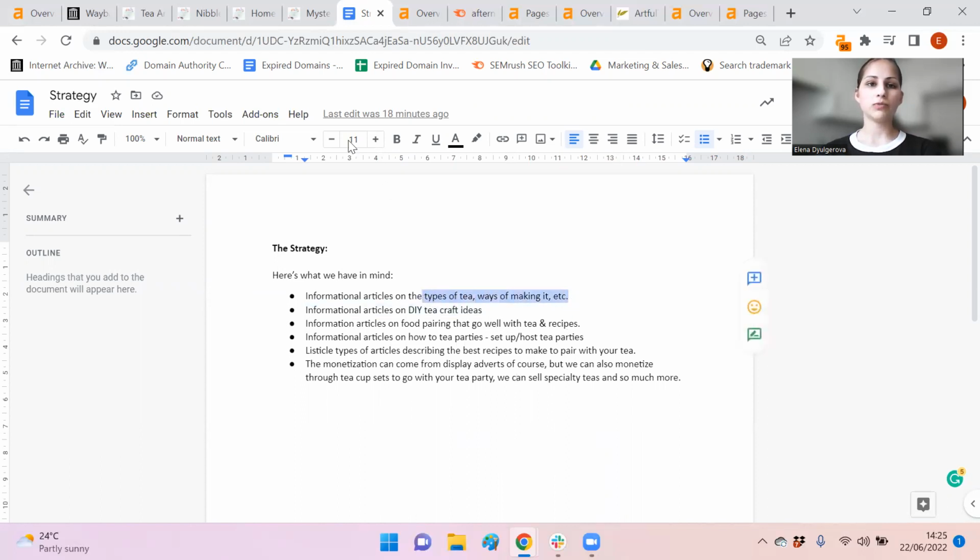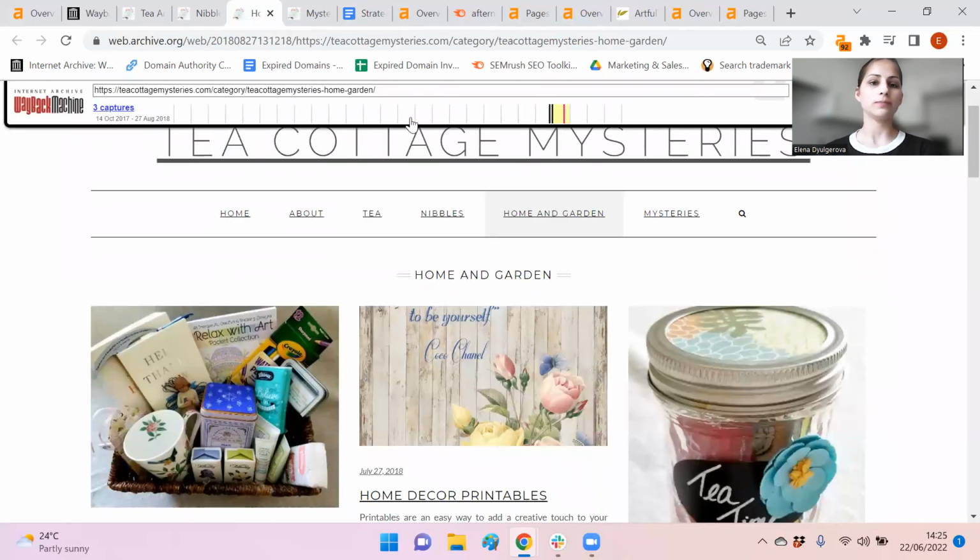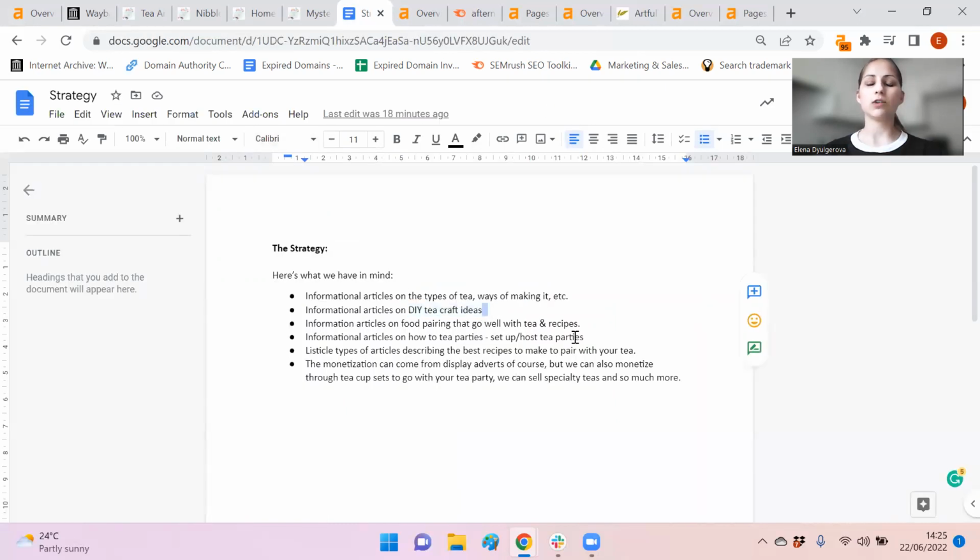So this will fall into the tea category here, and this I was thinking would fall into the home and garden category, because as you can see, there's loads of DIY stuff. Articles and DIY tea and craft ideas. When I was looking into this, I saw some people making homemade teacups and decorating teacups. There's so much that could be done. Also setups, like if you're hosting an afternoon tea party, you want to decorate the room or do something fancy. There are things that could be done. So this was my idea behind this.